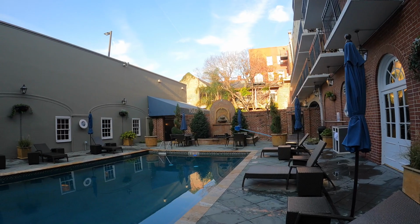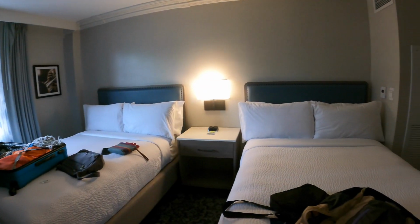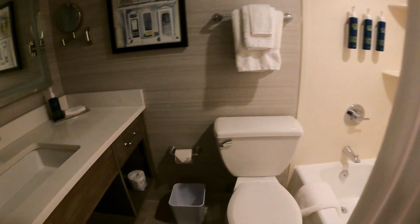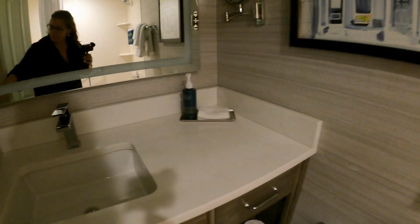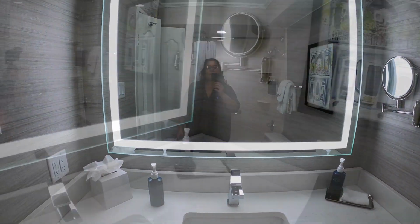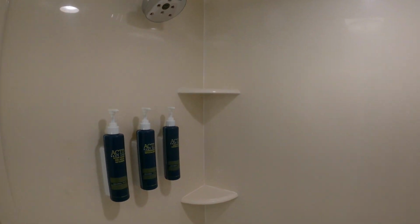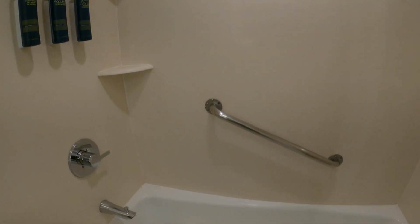The pool is beautiful, the rooms are clean and updated, the bathrooms had everything you needed. Beautiful little hotel. Here's the kicker about staying on Bourbon Street. The party doesn't stop until 1 a.m. That's why they give you the earplugs. Then the street cleaning starts about 5 a.m. If it's not street cleaning, then the trash pickup starts at 4:30 a.m. Then there's this.